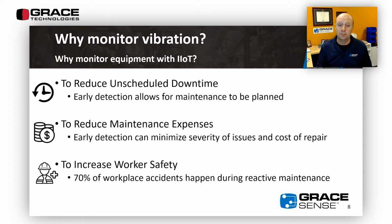The second thing that monitoring equipment with industrial Internet of Things technologies can do is to reduce maintenance expenses, right? If we're detecting damage in systems early, we can reduce the severity of the issues that are occurring and possibly eliminate the need for replacement, and as such, reduce the cost of repair.